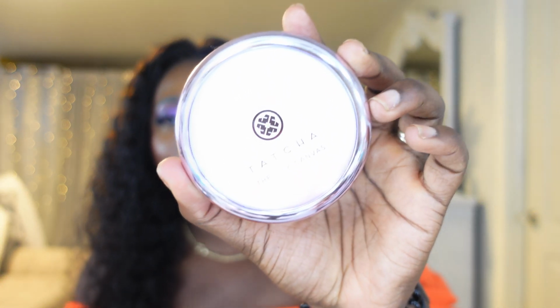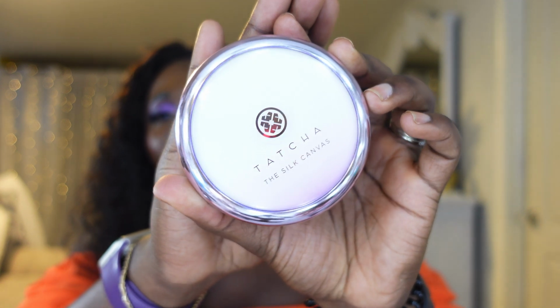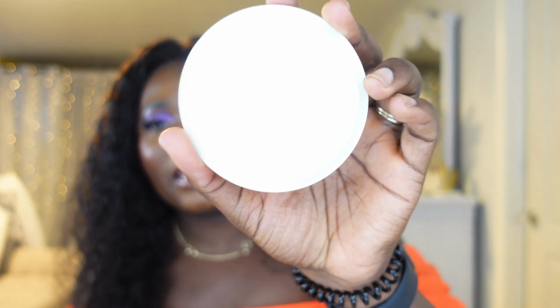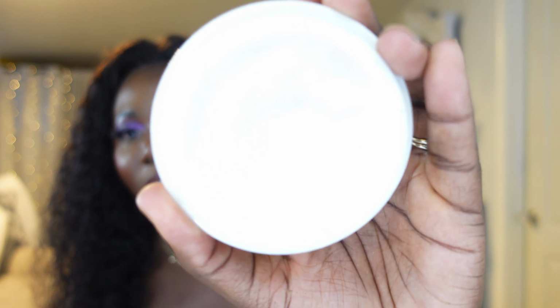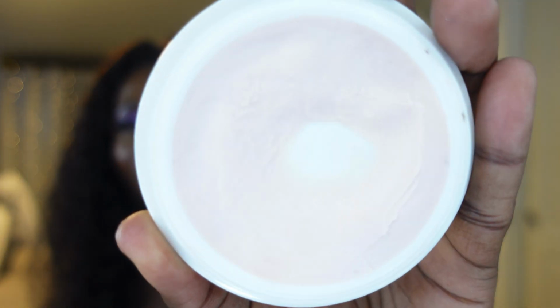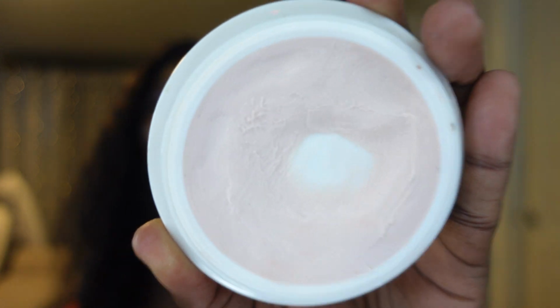This is what it looks like if it's not washed out on camera. And I have put a dent in this. Oh, you can't see it. Okay, there it is. Can you see it better now? I actually put a dent in this. Let me see if I can get you. Oh, there we go. I actually put a huge dent in this.